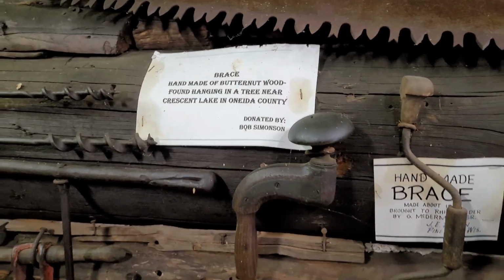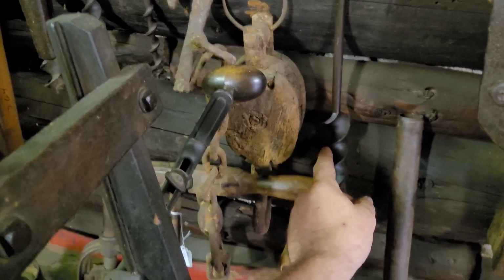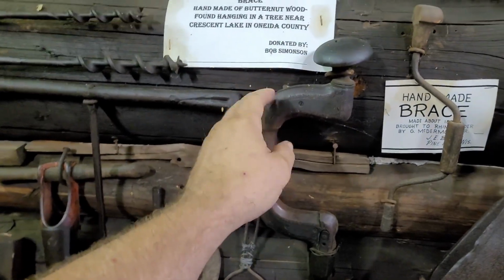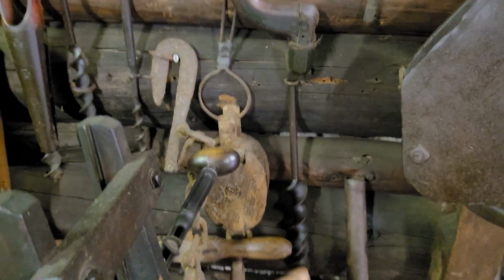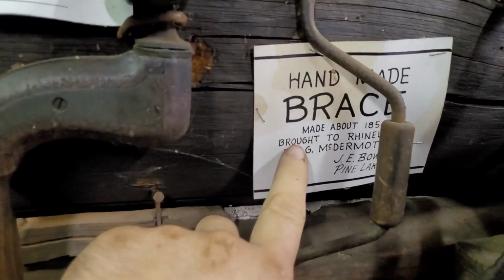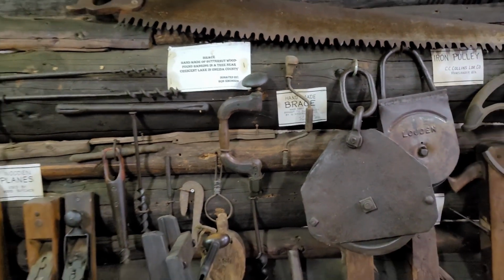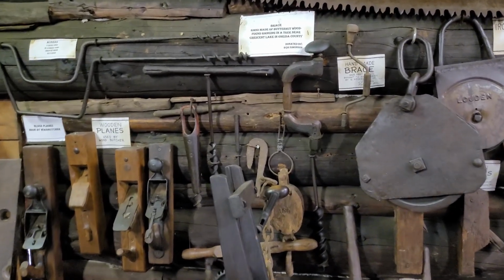I met a man named Bob Simonson. I think they're talking about this thing. It's got to be another Bob Simonson though. A brace? But this is a drill. But they're also calling this a handmade brace. A brace? It's a drill. Unless if it's, I don't know.